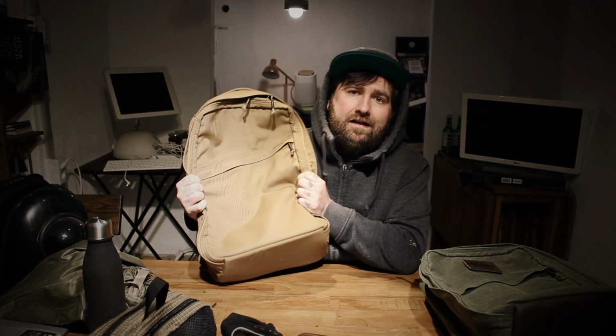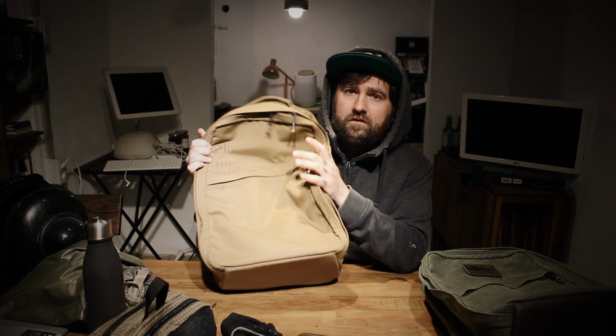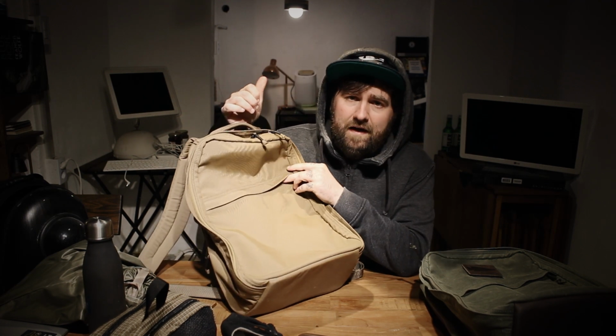That was the first thing I noticed going back to the Slick. I used the Slick today, and I had been using this for the last week or so. Going back to this, the first thing I noticed is this one is very floppy. Can you see that? It's very floppy. Does it matter? I don't know.